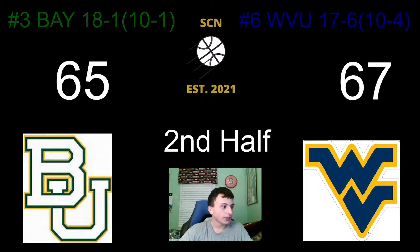Coming up on 5 minutes in the second half. West Virginia with the ball. They shoot it. It's no good. Get the tip in. And looks like a foul. Matthews draws a foul on Baylor. A foul on him. So that sends Derek Culver to the line shooting 2.